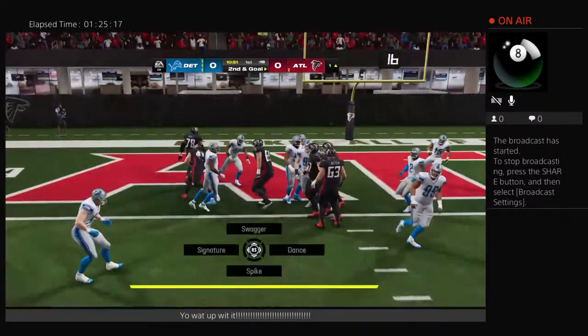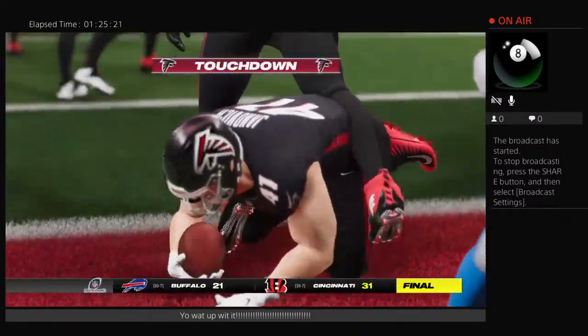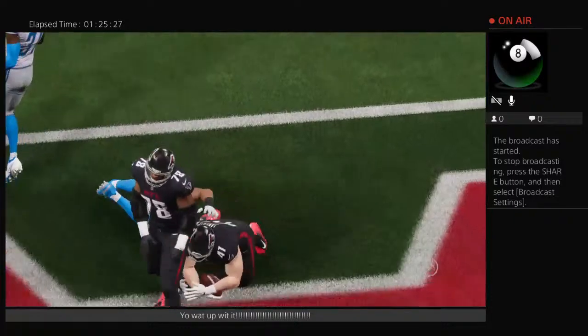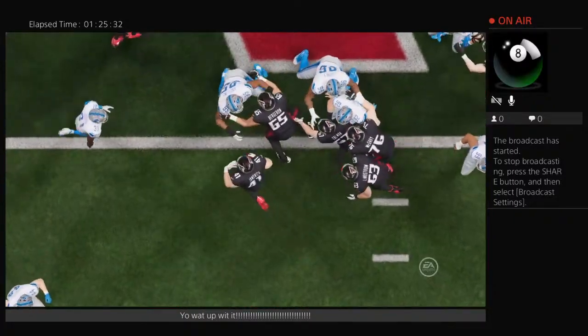And they'll turn to the power game to try to get in. And he'll take it into the end zone. Touchdown, Atlanta. Andy Janovich punching it in from a yard away. And the Falcons are on the board first here in this division round matchup.